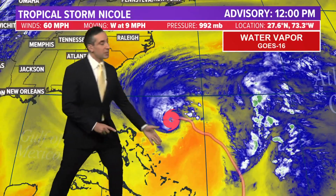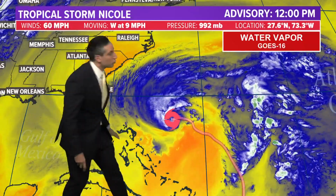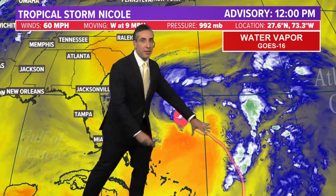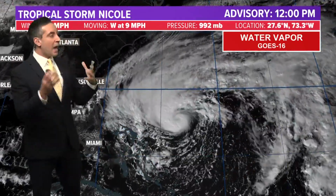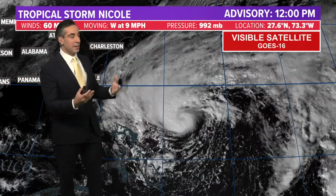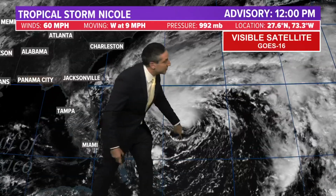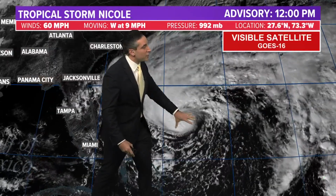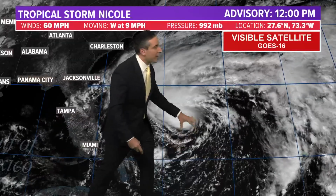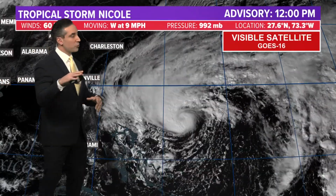Now on water vapor imagery, this depicts the dry air with the rust color to moist air in the various shades of blue. We've got dry air that's wrapping in from the south and then getting pulled into the system here. And that's a little bit more obvious here on visible satellite imagery, which is also the more impressive imagery of Nicole at this time. But you can see this dry slot here getting pulled into the general circulation. Now, even though it's still intensifying, that dry air could choke things off and help it to plateau a little bit, halting its strengthening for a little while.